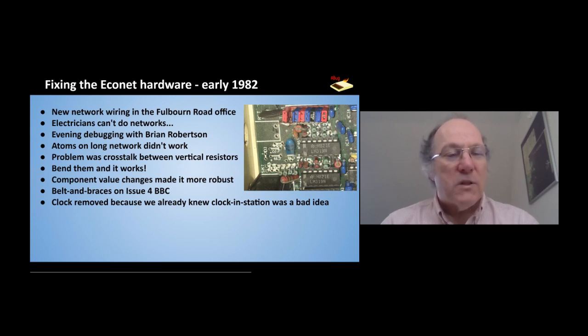And there were several separate networks, and all the short ones were soon working nicely, but there was a big long network around the building, and Atoms just didn't work properly on it. Eventually we thought we'd got all the electricians' bodges out, and it still didn't work. And finally we discovered what the real problem was that had been dogging us all this time with the non-working collision detect: the resistors.